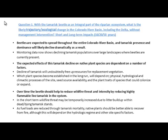The expected effects of the Tamarisk decline on native plant species are dependent on a number of factors. The decline of the Tamarisk will undoubtedly free up resources for replacement vegetation. What is that replacement vegetation? Is it going to be native, or is it going to be more exotics? What plant species become established in the long run will depend on all kinds of things: the physical, hydrological, and climate processes of the site, seed source availability, and the plant traits of the species that could colonize or expand. This is going to be a huge challenge for a lot of managers.